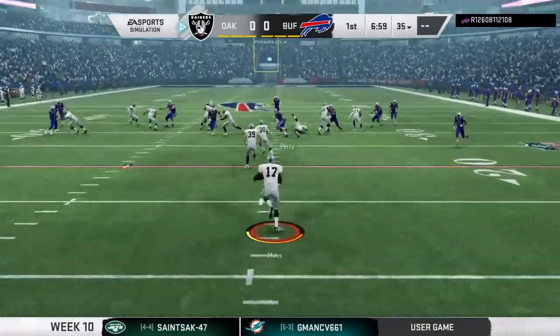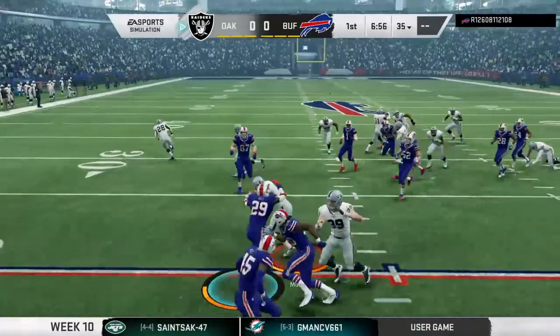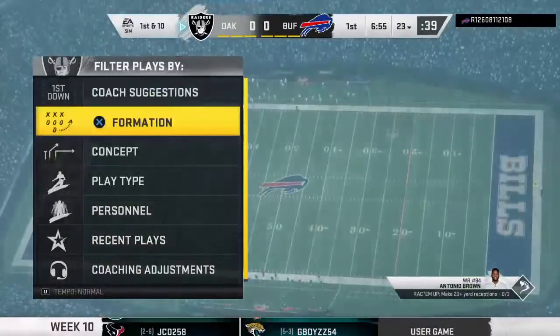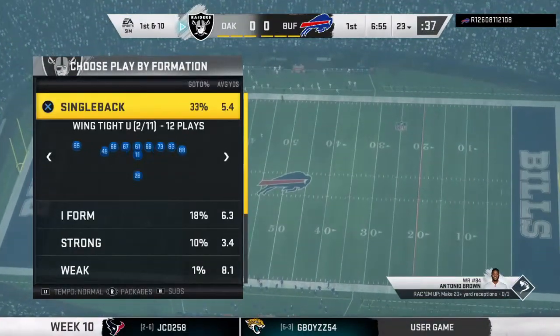This fielded at the 2. And he'll make it across the 20 as his guys will set up shop at the 23-yard line.